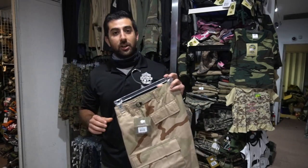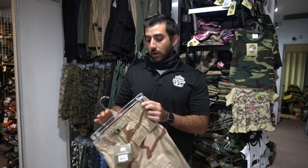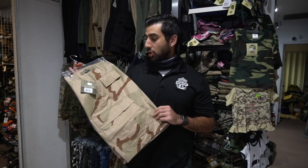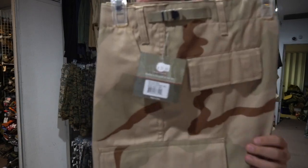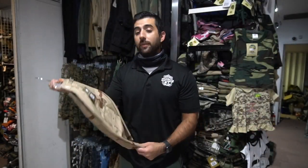So this is the camouflage that they used in Iraq and was very effective and a lot more reliable, besides it being a pretty simple pattern, but it did the job. And the reason they call it the coffee stain camo is because the brown there looks as if it would be the same color of a coffee stain.